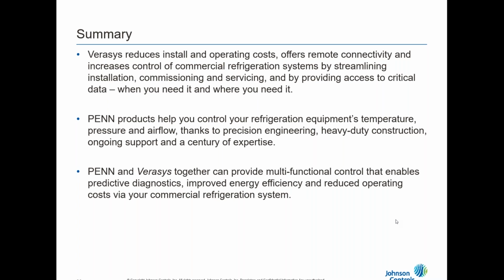And again, to echo Chris's thoughts, really PENN, Verasys, JCI, our strategy is around leveraging our strengths across controls and equipment to provide a better user outcome and user experience for our customers. So if you've got thoughts around connected refrigeration, connected HVAC, features and use cases that maybe we haven't thought about, I encourage you to reach out to us, reach out to your contacts within Johnson Controls, and let's have a conversation. Really, we're doing this to serve our customer better, and that is our intent.